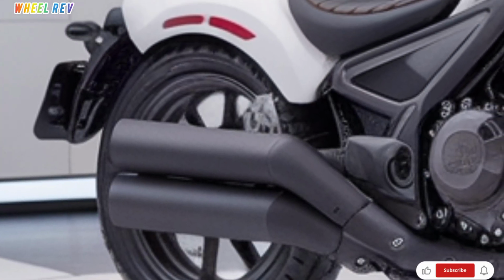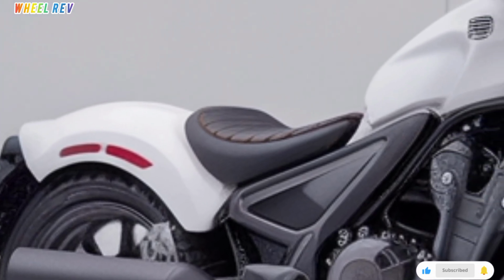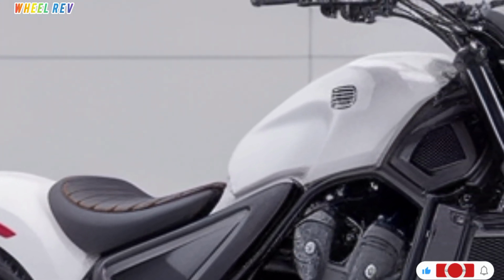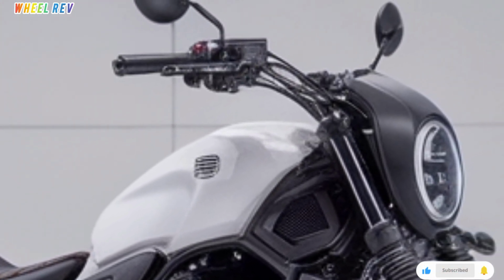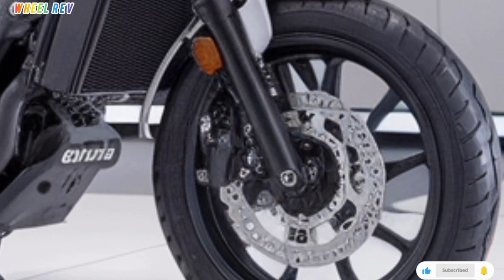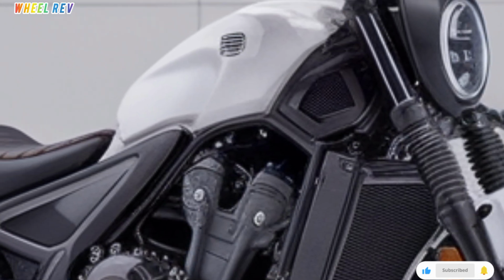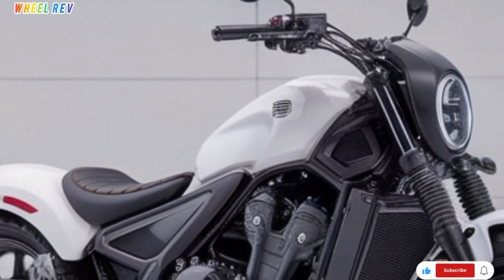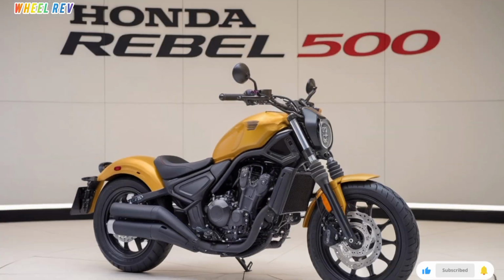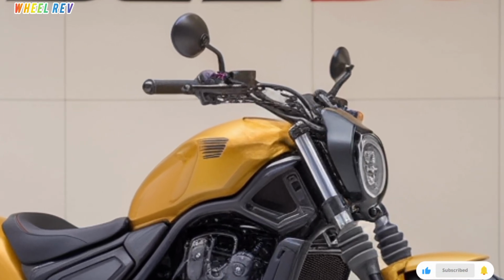The first impression you get when you walk up to the 2025 Rebel 500 is its stance. Low, wide, and purposeful, it carries that classic bobber silhouette with chunky tires and a stripped-down look. The matte blacked-out frame, the compact proportions, and the slightly aggressive yet approachable geometry give it a modern meets retro feel. You could park this next to bikes twice its price and it wouldn't look out of place.